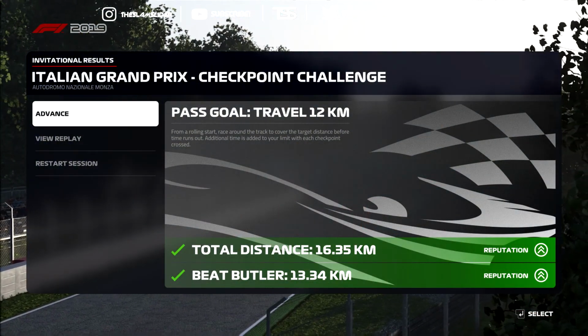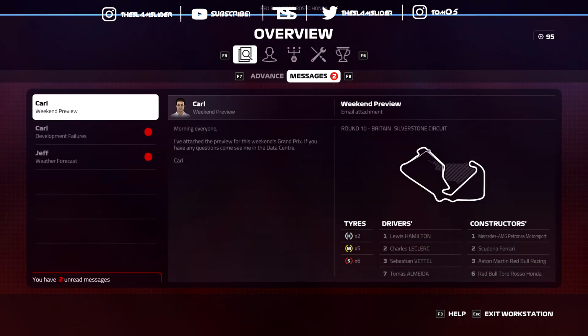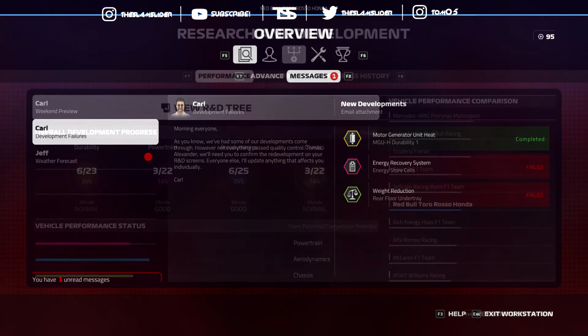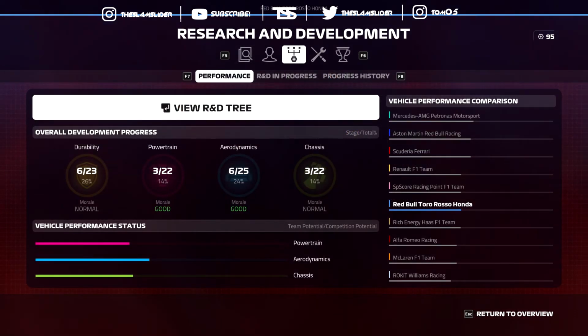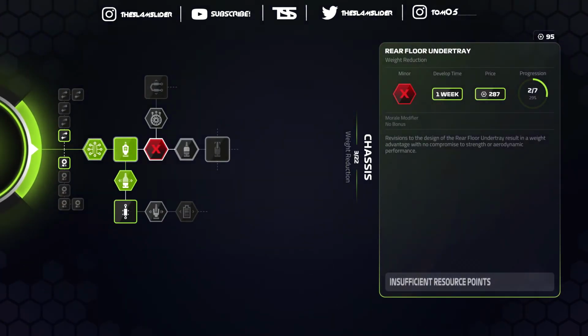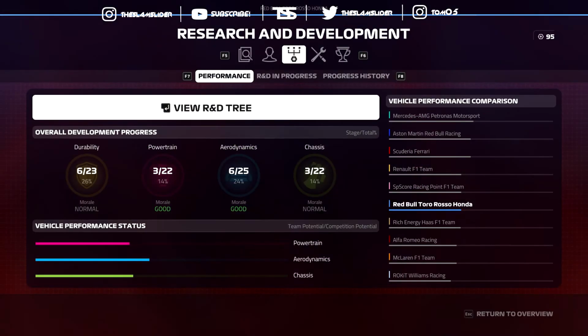Now we are back in the office, and unfortunately two of our upgrades that were scheduled to come this weekend failed, but at least we got the MGU durability upgrade. I was looking forward to the ERS engine upgrade because sometimes I struggle to save some ERS, so it would come in handy, especially for the straights of this circuit. We're going to buy these ones once again, and they should be ready for the next episode, the German Grand Prix.